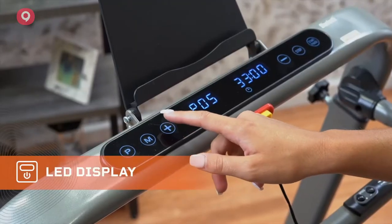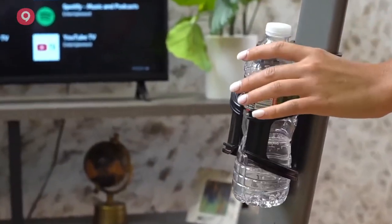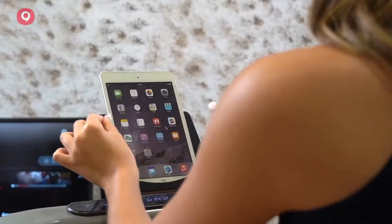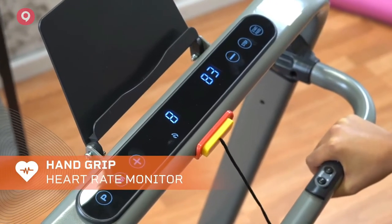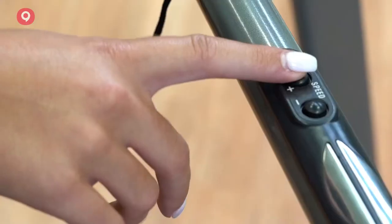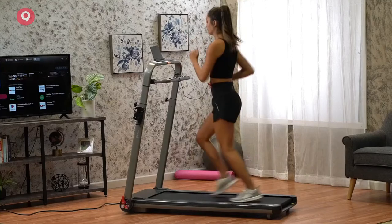It has a sleek white LED display screen, as well as convenient holders for water bottles, smartphones, tablets, books, or magazines. A heart rate monitor in the hand grip makes it easy to keep the proper pace, and simple controls make the ElectroStride easy to control, no matter what speed you're running.